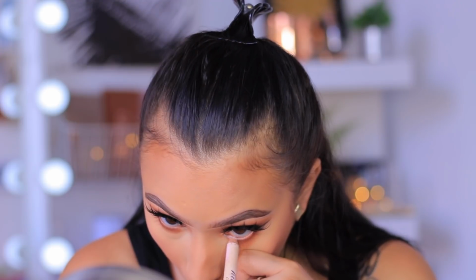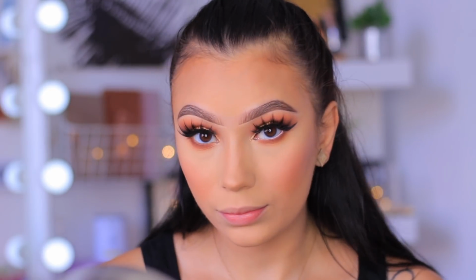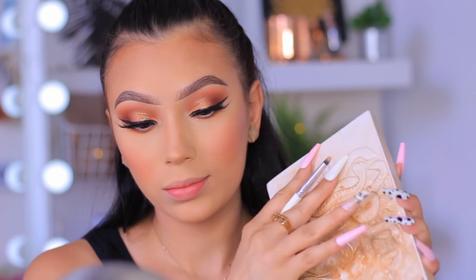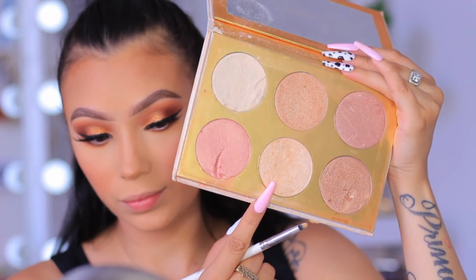So for my waterline, I am going to take the Benefit Highbrow. Now this is actually for your eyebrows. It's used to underline them, but I love this for my waterline. I am obsessed with this. It is just a perfect bright light nude without being too stark white.